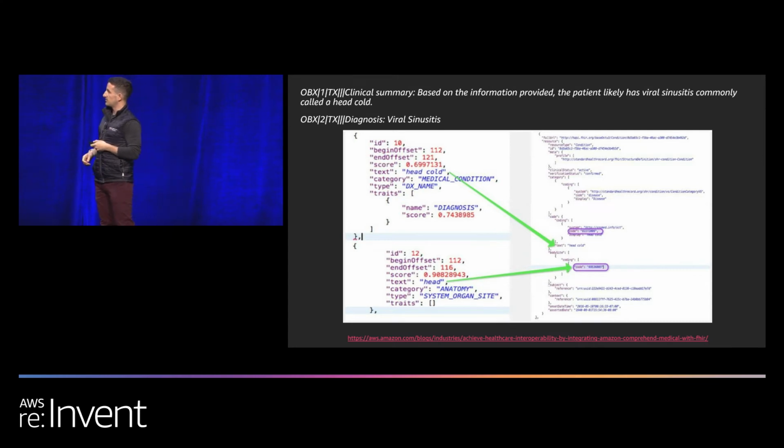But the general idea here is if you take this, I believe it was an MDM message, an example from that, and you see the clinical summary based on the information provided, the patient likely has viral sinusitis, commonly called a head cold. Well, there's information there, and yes, in this case, sometimes bag of words could work. But if we take Comprehend Medical and extract the information from here, all of a sudden you can see we're getting a JSON document back that's talking about the medical condition. We have anatomy as well, so a head cold.